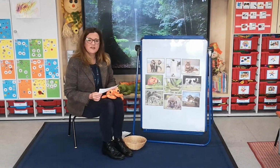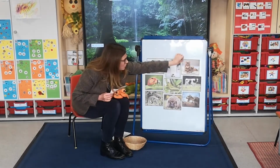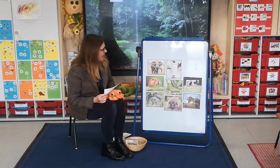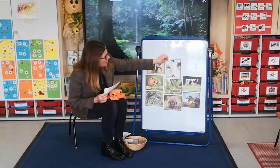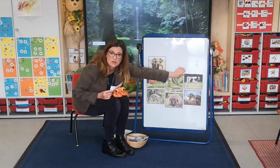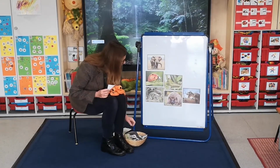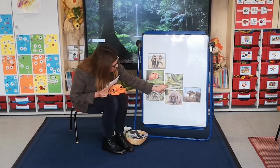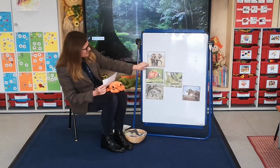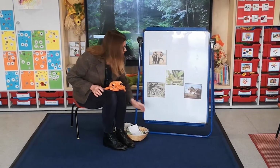So, why don't you see which ones you got right? Let's have a look. We've got the cat. Well done. And we've got the penguin. Well done if you got that one right. And I think we got the cow with his wobbly udders. And oh, the hedgehog. And the ladybird. Well done if you got all those right.